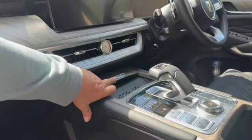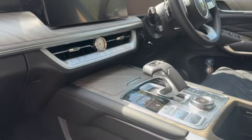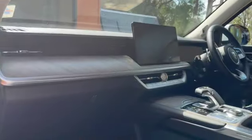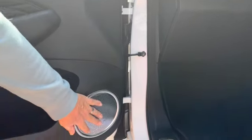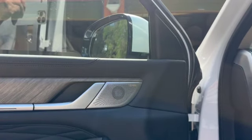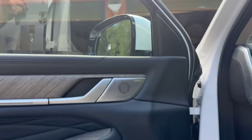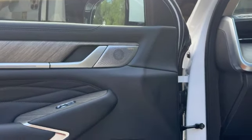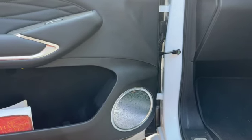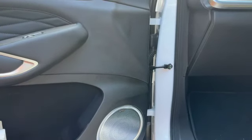Wireless, and to close it you just push it up and it self-closes. You can see some lovely speakers here, so it's surround sound. It's excellent. I'm sure it would be fine in the city for all the radio stations, but the one negative that we have is that in far-flung country locations radio reception is poor.